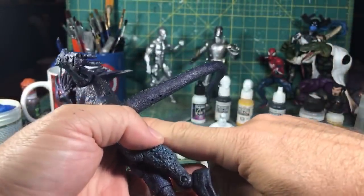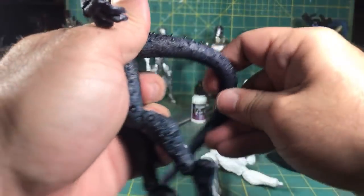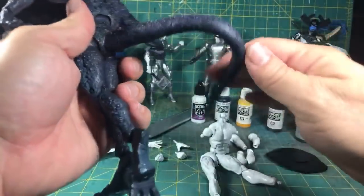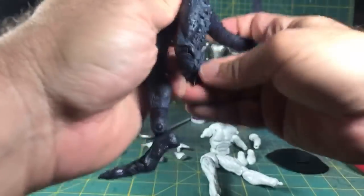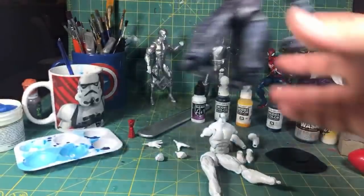I'll be able to pop off this tail and put it on the lizard and then give it a green paint. And this tail is posable, which is pretty cool. That's why I have that there. It just came in the mail today. Let me get this guy out of the way.